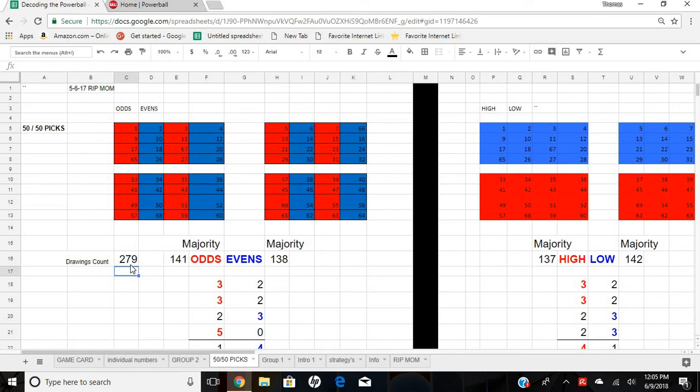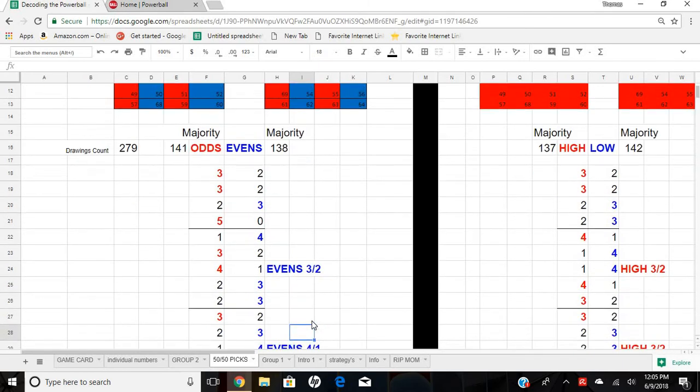Okay, so out of this 279 drawings, 141 drawings have been the majority of odd numbers. 138 drawings have been the majority of even numbers. So to me, that's pretty amazing that it's so close to each other after so many drawings. Okay, so as I go down through the history of things, again, I like to break things down into 5, so it shows me a majority. So in this 5 drawings here, you can see that the majority was even numbers, 3 drawings to 2.